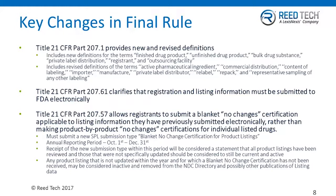So what you really have to do, if you do have any paper submissions out there, is look at your product line or product portfolio, find out what you have in paper submission, and make an electronic submission to the FDA. If you do not make an electronic submission to the FDA, then your product's no longer going to appear in any of the drug label repositories, such as perhaps the NDC directory.